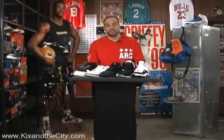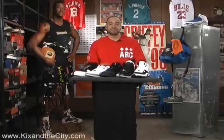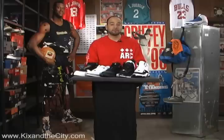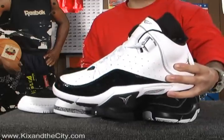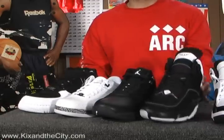Jordan Brand is making history once again in 2008 with the release of the Air Jordan 23. Make sure to check out all of KixandtheCity.com's extensive features on the Jordan 23. We have an in-depth look at the first 3 colorways dropping, and features with Tinker Hatfield and Gentry Humphrey. Now, in addition to the Jordan 23, Jordan Brand is set to release several colorways of the Mellow M4 during the month of February. We have the white-black colorway, and we have the black-white colorway.